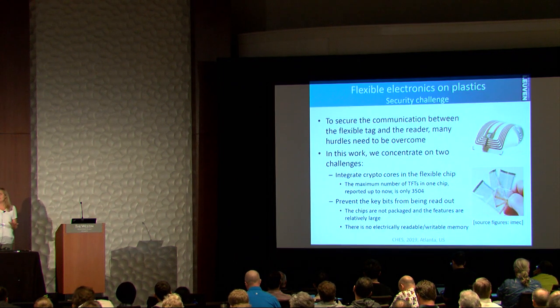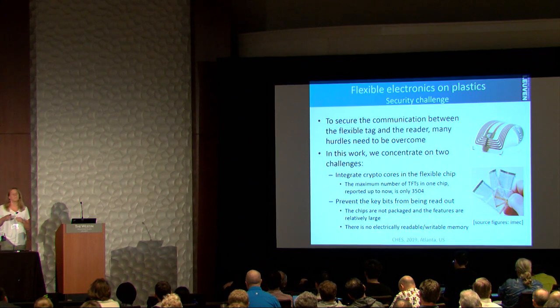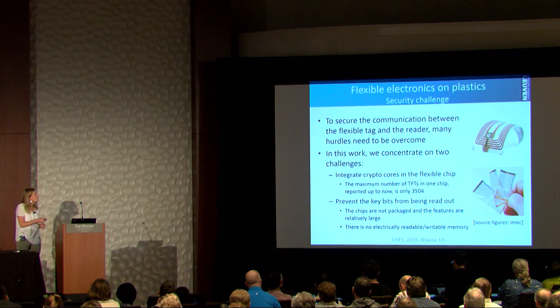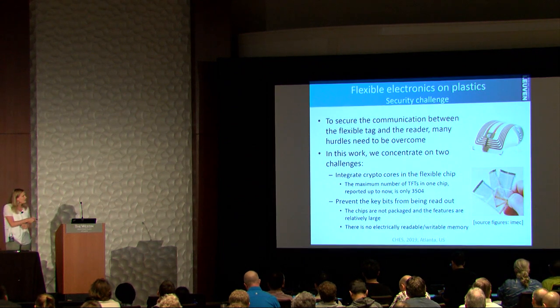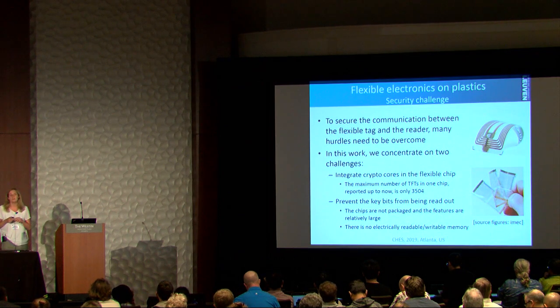So what is the challenge that we tackled here? We noticed that nobody looked at secure communication between these flexible tags and a reader yet. So we had a look at it, and we saw that there are many challenges that we need to tackle. But we started with a few of these challenges, and what we did in this work is to integrate a crypto core in the flexible chip. And the reason why this is challenging is because up to now, only 3,504 transistors was the maximum that was integrated into one chip. Because otherwise, if you go higher, the reliability becomes questionable.